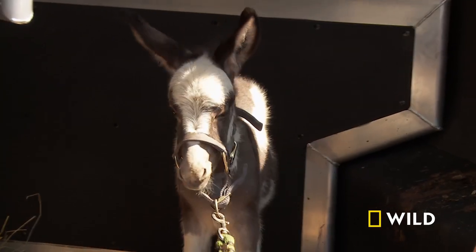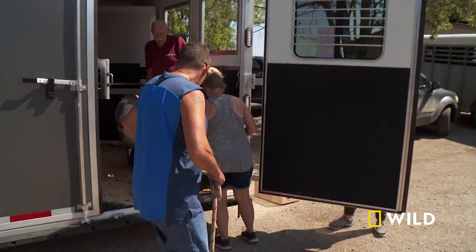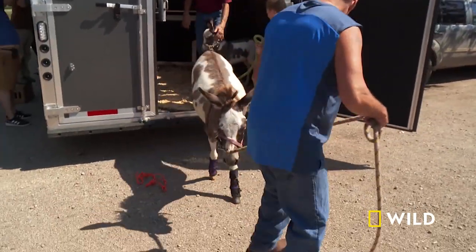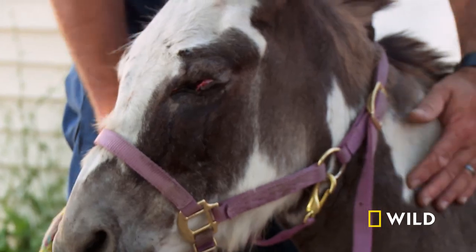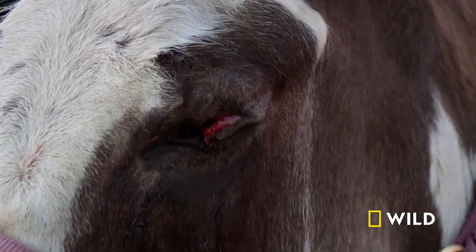Very beautiful little animals. So who's got the cut eye? Mom. There's a water bucket, and the handle on the water bucket many times is sharp. And if she rubs on that, she cut her eyelid. That's all I can figure she must have caught.